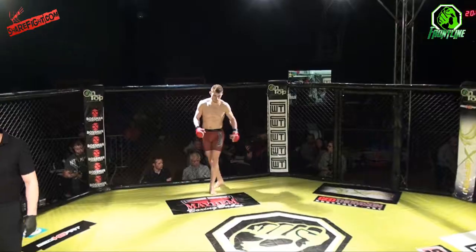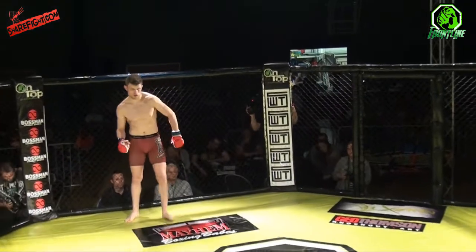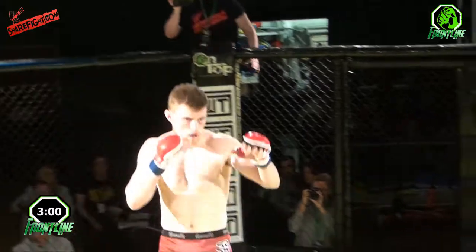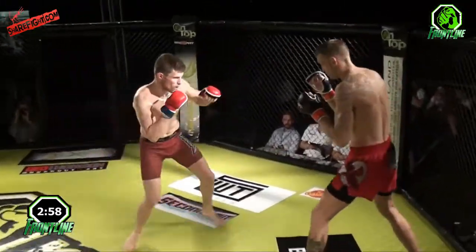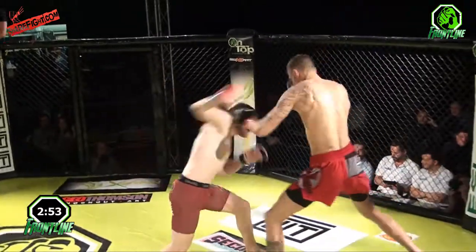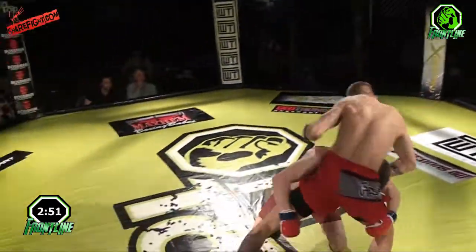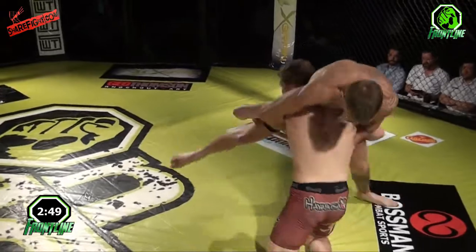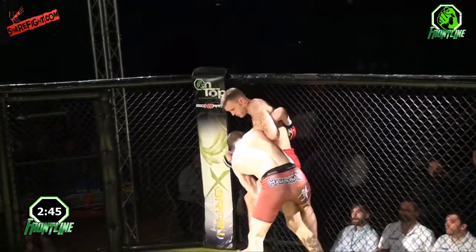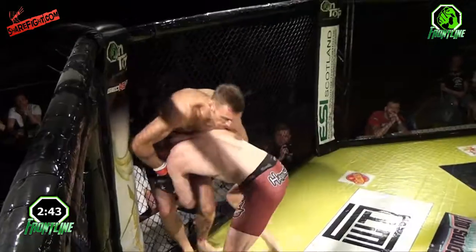On Top 10 Frontline at the Onyx in Linwood, David Slattery in the red and white shorts, Roddy Campbell in the red trunks. This should be a really interesting fight. Roddy Campbell is a super athlete and a really strong grappler. Solid takedowns, as you can just about see here. Looks like he's driving forward, but a decent sprawl there by Slattery.